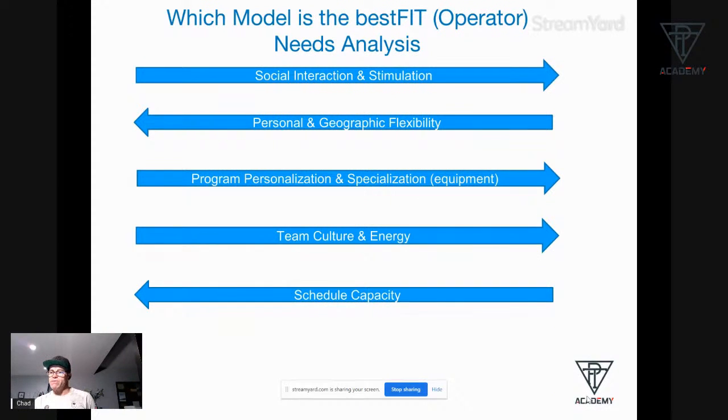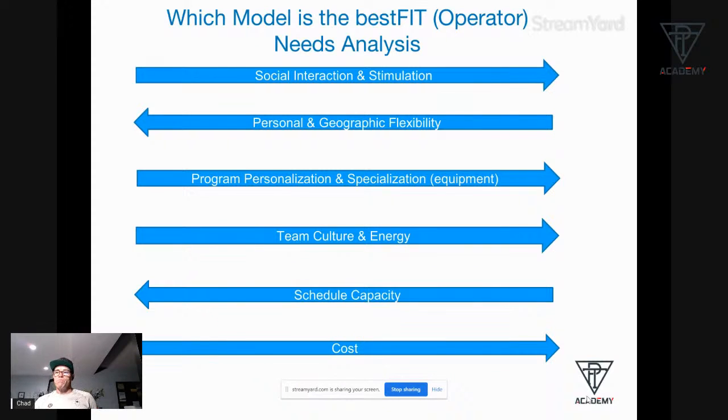Five, schedule capacity. Do you feel limited by or exhausted from the number of training hours per day? It really comes down to how your personal energy levels relate to your schedule, and whether you've maxed out your capacity to train one-on-one based on bricks and mortar scheduling. And last but not least, is the cost of doing business limiting your profit margin? If the cost of your bricks and mortar is eating into your profit margins because your expense is too high relative to the revenue you're generating from your business.